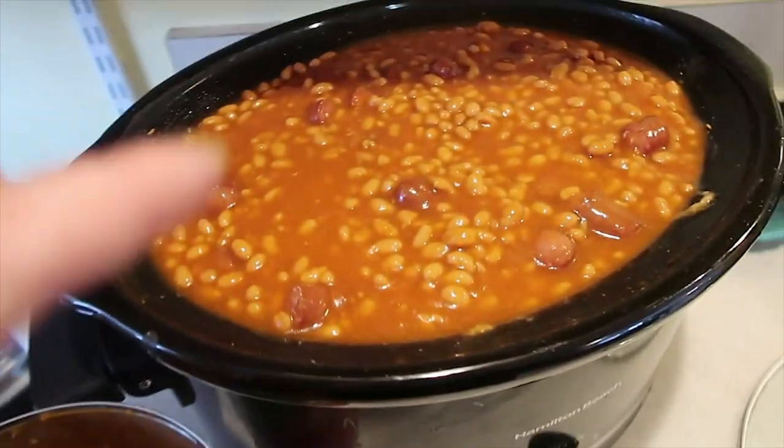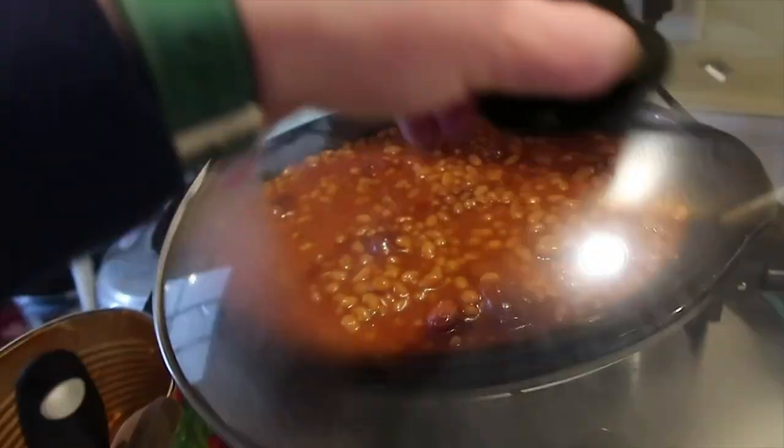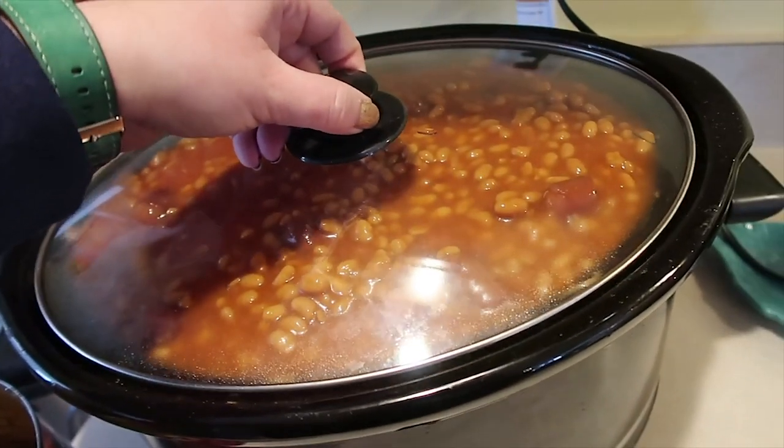So as this dwindles down during lunchtime, I will refill it. But yeah, the kids are super excited about this for lunch.